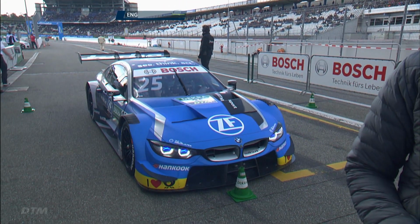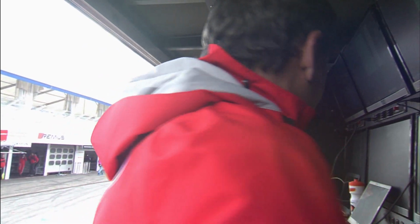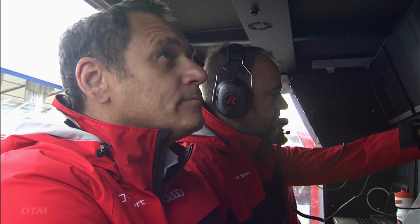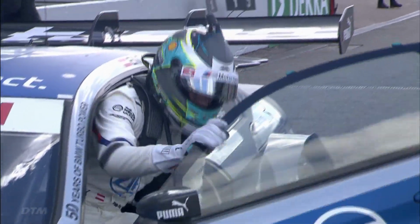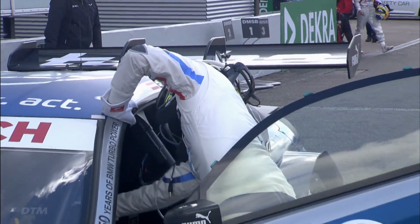What a lap from Philipp Eng. The only driver in the 1:28s, a 1:28.972. Hans-Jürgen Abt then on the pit wall for Abt Sportsline. What a showing from the Austrian driver Philipp Eng.